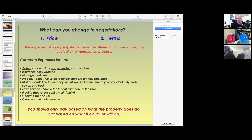Cleaning and maintenance. Guys, you can't get around this. If you're not cleaning and maintaining your property, then you're probably a slumlord. Maybe, maybe not, but maybe. I have a cleaning company that comes by and cleans the common areas of all of my buildings in Tennessee. Nobody does that in Tennessee. They let furniture stack up on the front porch, and people live like pigs if you let them.